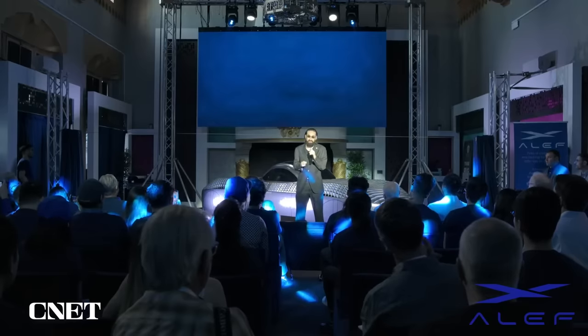Alef flying car is beautiful not only on the inside, but also on the outside.